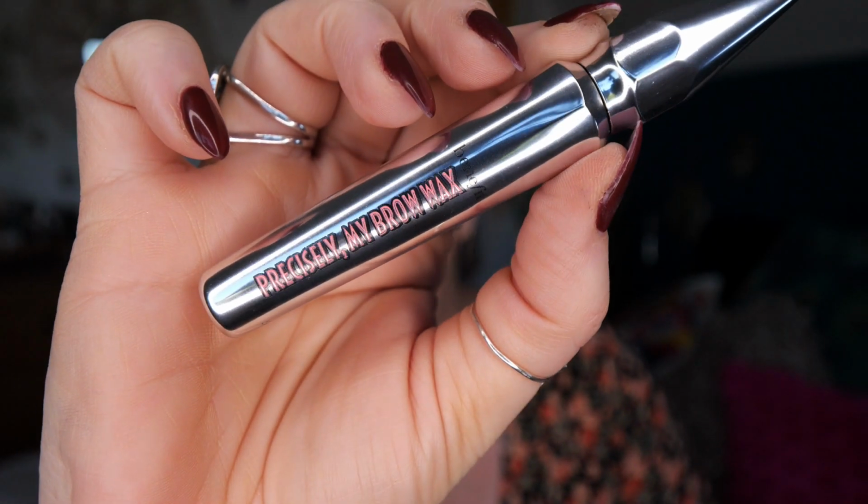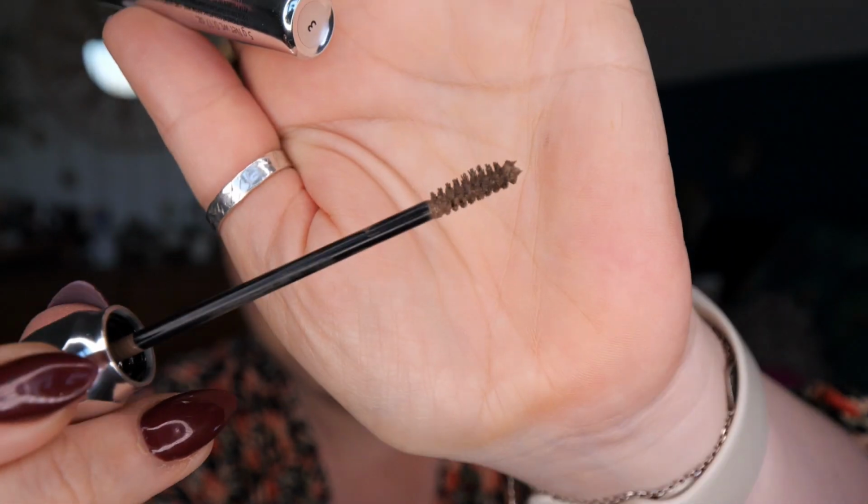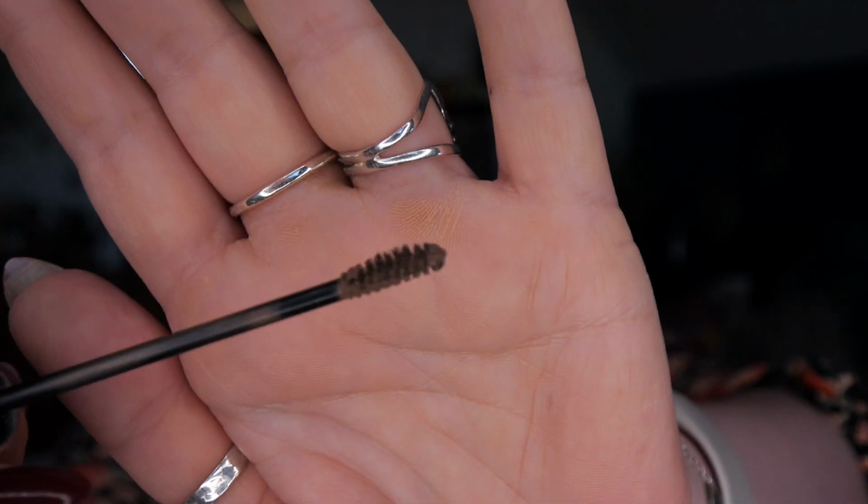So let's start off then with the Precisely My Brow Wax. This product is all about hold and colour that is bold. It retails for £26 and comes in 12 different shades. And I've got it in shade 3, which is a warm light brown. The brush is dual-sided for mess-free targeted application.